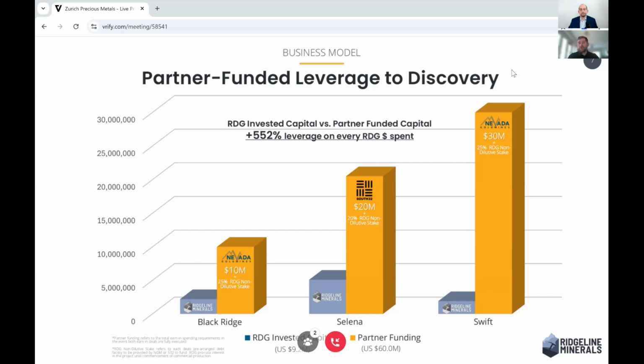So what it allows us to do is see serious money being spent on our projects. In a tough market like we've seen the last 2, 3 years, it's incredibly difficult for juniors to raise money, using equity as the primary way of raising capital, and I think we're going to touch on that later.